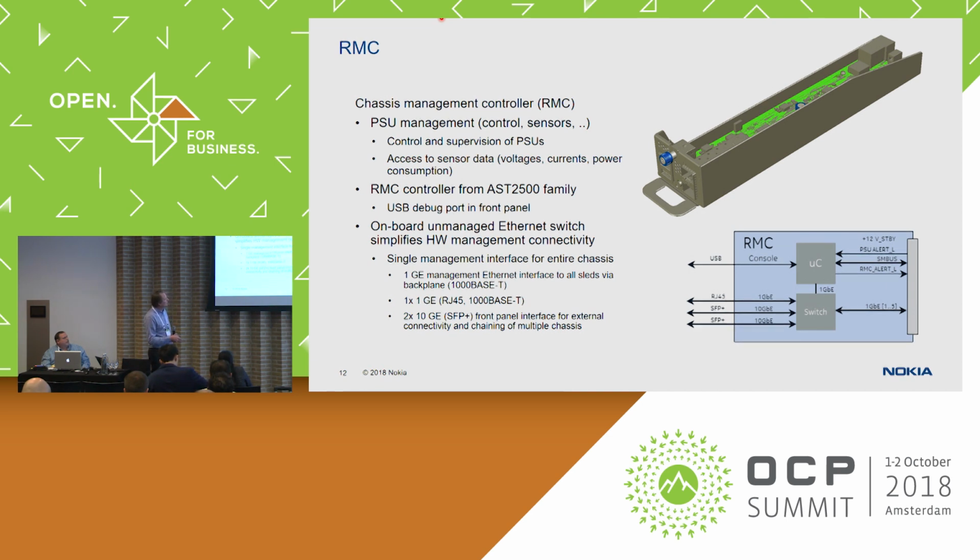And in the front panel of the RMC, we support a debug console first, and then 2 SFP+ cages for a higher bandwidth management interface, and we have 2 of those so that we can chain these chassis together, even to provide connectivity to even more sleds. So this can save a management switch in a rack level configuration, for example.